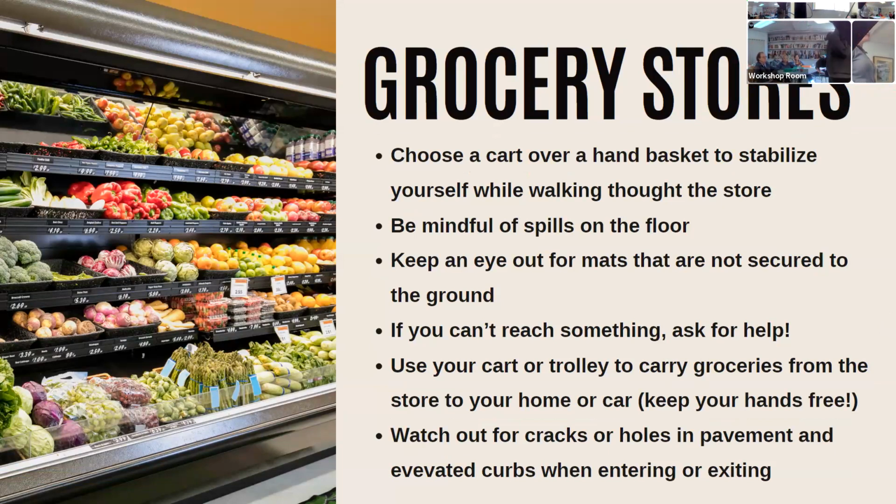It's something small, but something to always keep in the back of your head. We always grab the basket. I know, I do the same thing too, and it gets filled up. Yeah, that's how it always goes. I'm like, I need one thing, so I'll just get the basket. And then you're going through the store and you have like 30 things in the basket. You're like, oh my gosh, I should have gotten the cart.